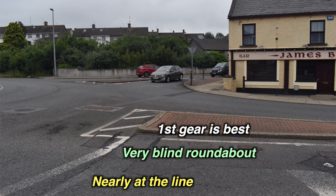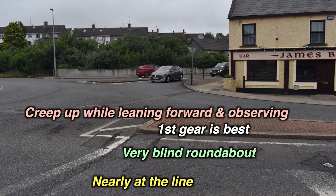So I should go into first gear, clutch control my way up a little bit, lean forward, creep out, keep the head moving, don't stare the one way too long, make sure it's safe to go, and if it is, keep going. But if I have to stop, fair enough, I'll stop, reapply the handbrake, get the bite when I want to creep forward or get the bite when I want to go, depending on how busy it is and what the volume of traffic is like.